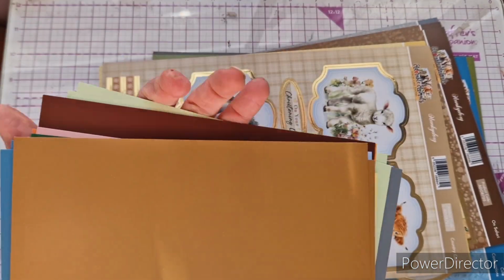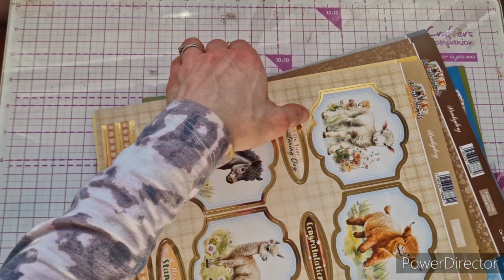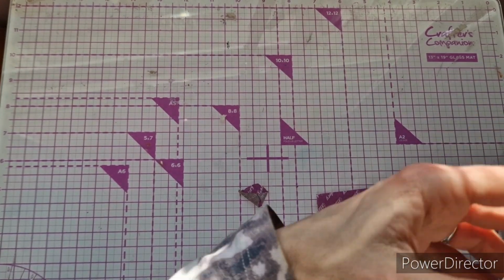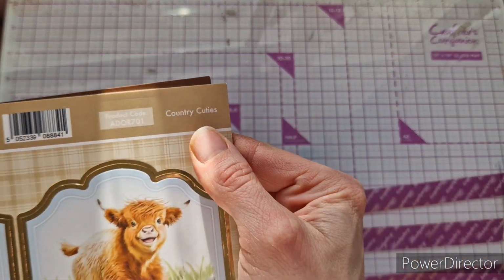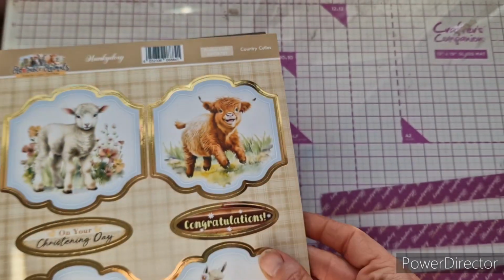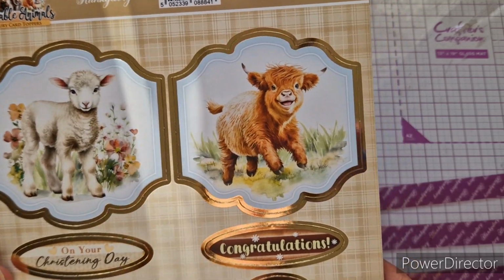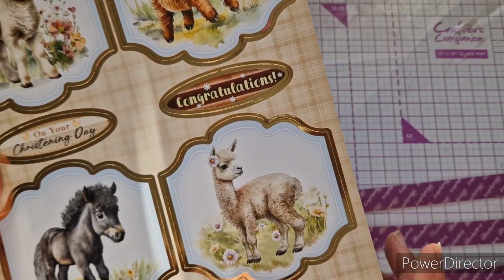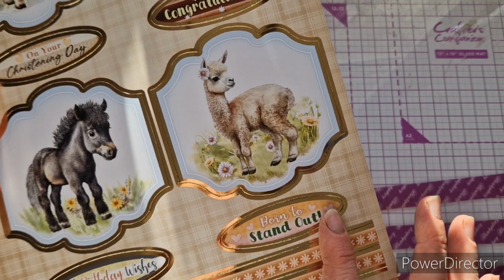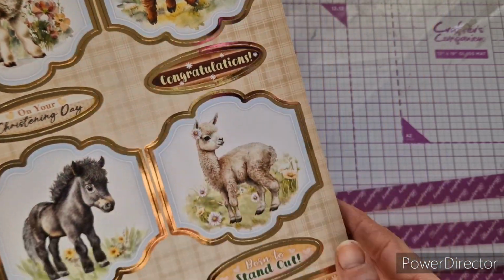And now I get onto the bit that everyone always loves, the toppers. So, as with all Hunkydory toppers, they all have names. So this one is Country Cuties. Oh my goodness, look, we've got that Highland cow that I was obsessing over earlier. Got the alpaca. We've got Born to Stand Out, First Birthday Wishes on your christening day, and congratulations.